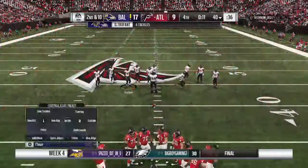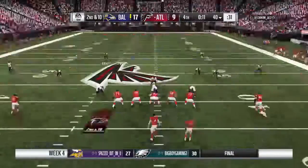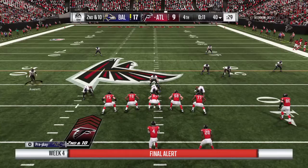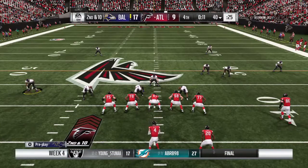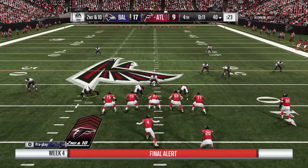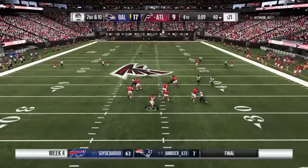But it's incomplete. So he's unable to complete it there, and just not the game that you would expect from him. He's been off the mark, really, start to finish. It makes you wonder what exactly is going on. Is he a little bit dinged up here? Take the deep shot. He'll look to throw.